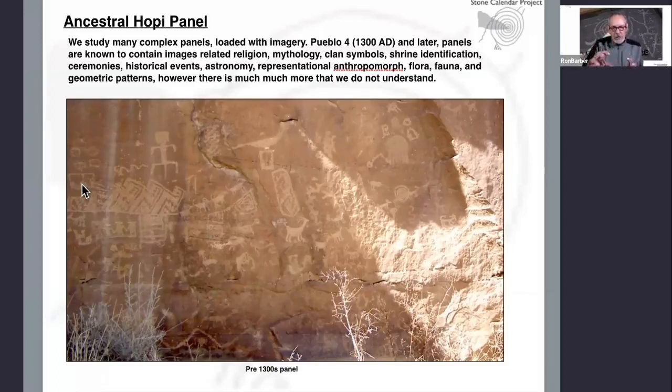And of course, the Pueblo 4 and Pueblo 5 panels, Native Americans can identify their religion, mythology, clan symbols, the identification of shrines and ceremonies. Some of these have historical events. And of course, astronomy is one of the things that we're interested in. However, there's a lot that we do not understand.